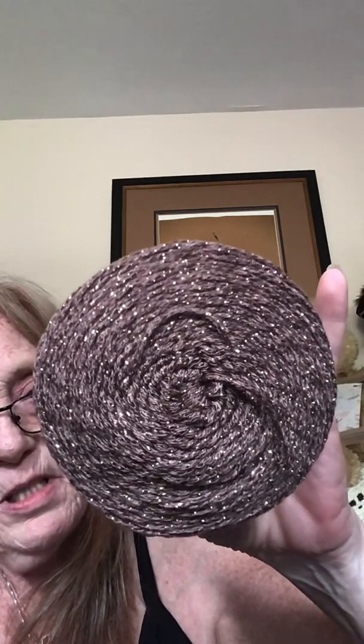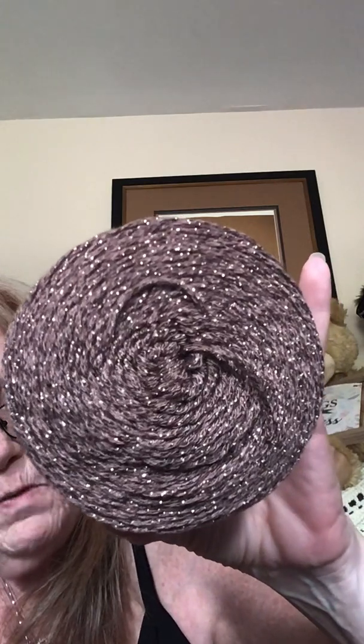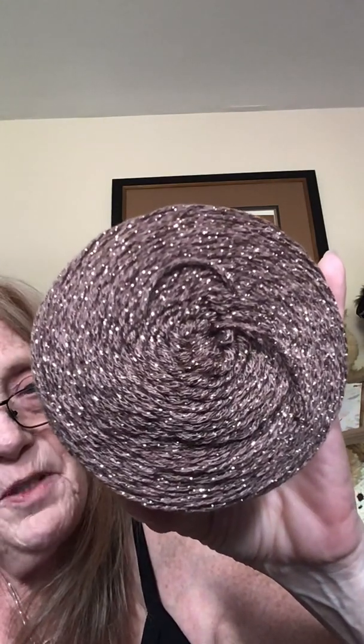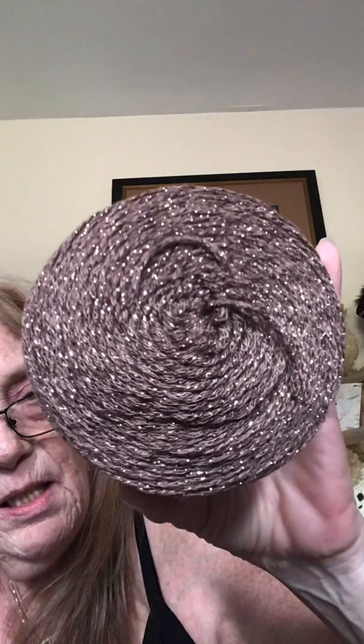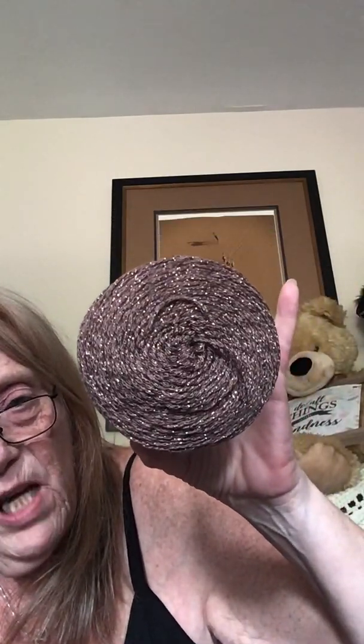This color just screams me. If you notice my background, I have a lot of very earthy tone colors behind me. So this is the color Jasper. I bought 2 of them. They are 3.5 ounces each, 100 grams, 273 yards or 250 meters. What they have it classified as is a medium 4.